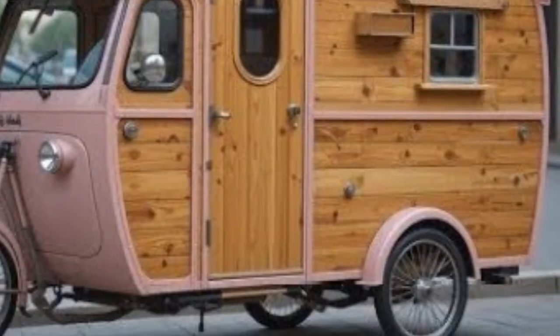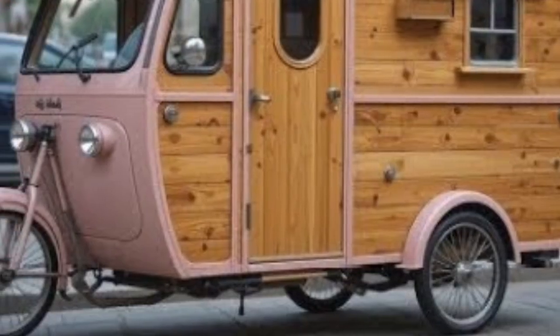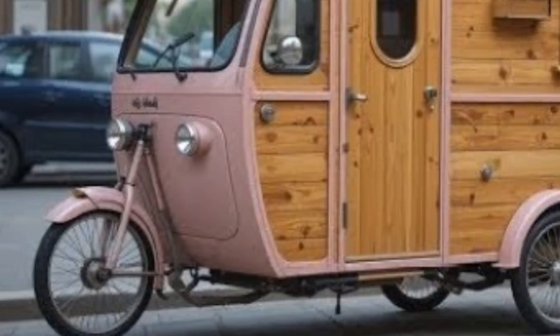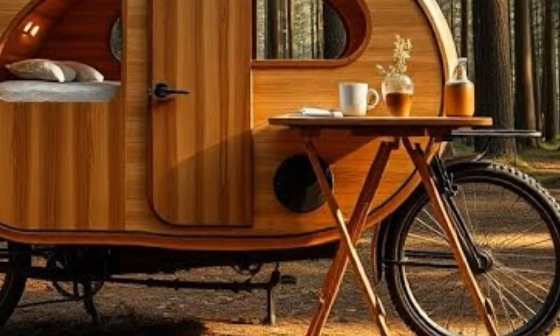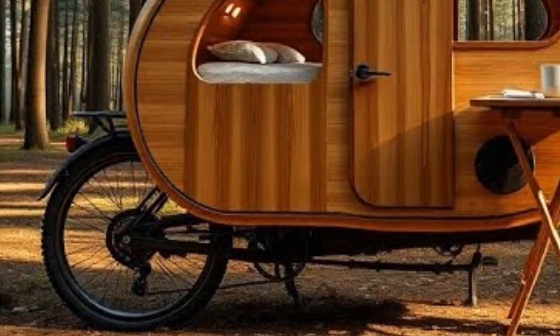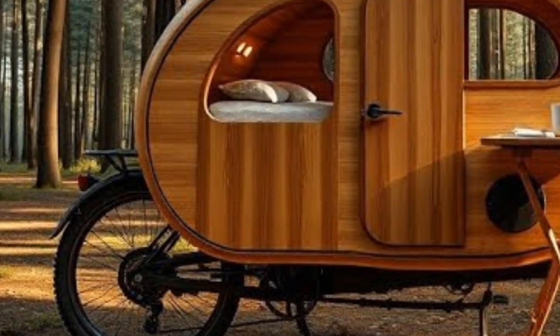Mobility-wise, it's not built for speed, but it cruises comfortably around 15 to 20 kilometers per hour with pedal assist. That's perfect for urban exploring, country rides, or setting up camp by a lakeside trail. And because it's technically a bicycle, it doesn't require a license in most areas, making it even more appealing for those who want freedom without the red tape.